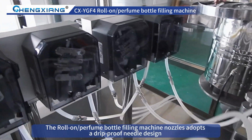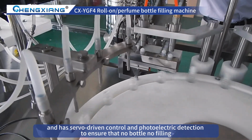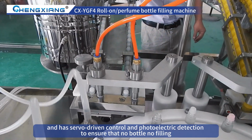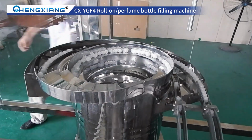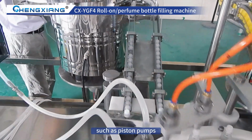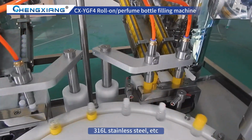The roll-on/perfume bottle filling machine nozzles adopt a drip-proof needle design and have servo-driven control and photoelectric detection to ensure no bottle, no filling. This is a mechanical arm that can automatically pick and place caps and tips. We can also customize according to your needs, such as piston pumps, peristaltic pumps, 316L stainless steel, etc.